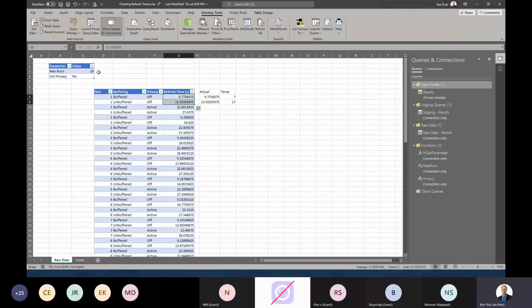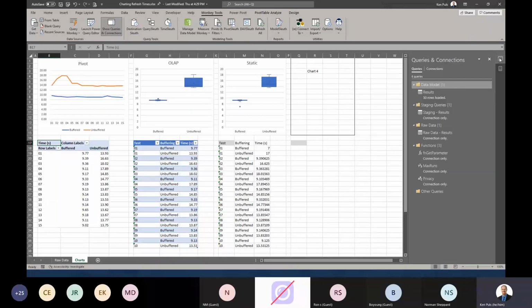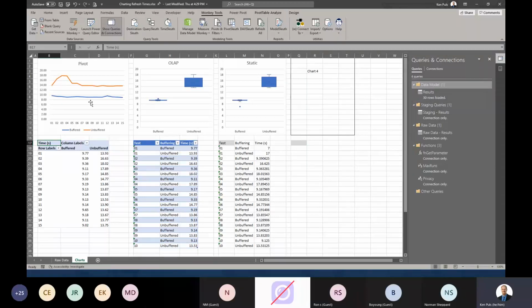Let's go back over here and let's increase the number of runs that are in the data model. Currently, I have 10, which returns 20 rows to the data model. So we're going to go back over here, and we're going to do a refresh all. Okay, so what we should see, if I go and change out here, is that we now have 30 rows loaded through the query. And everything refreshed. We've now got data sort of from trial 1 all the way through 15 here, but our chart did not change here at all. Reason being, we've only got 10 values.